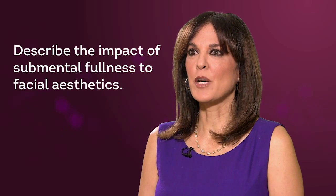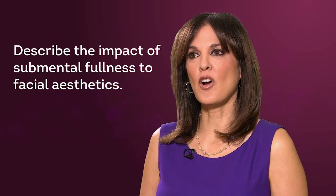The submental area plays a key role in maintaining facial harmony and balance. Submental fullness does two things to affect the facial aesthetic. For one thing, it makes the face look unhealthy and fat, which impacts some adults' self-esteem. The second thing is that it makes someone look bottom-heavy, and it actually distorts the shape of the face.